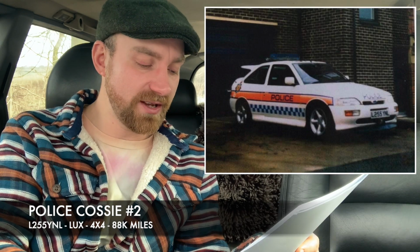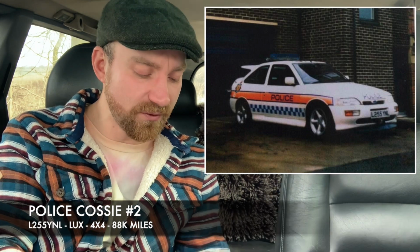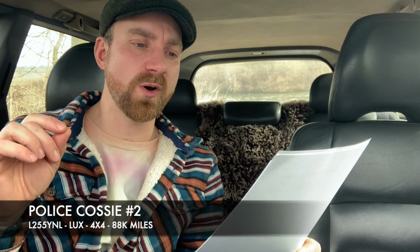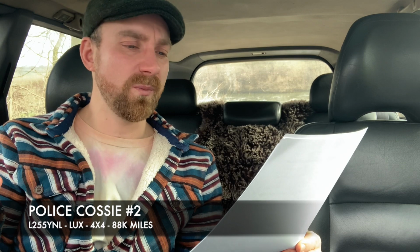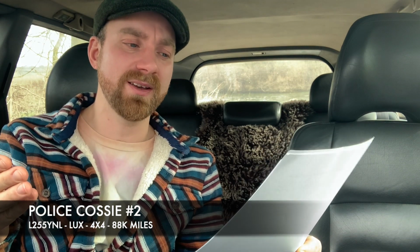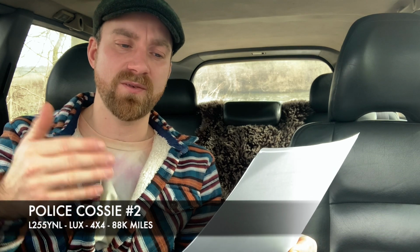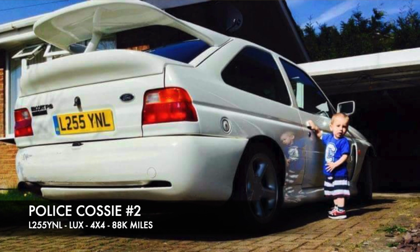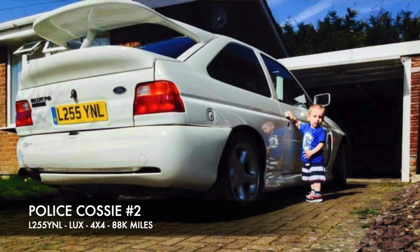It had the engine rebuilt and it never ran properly. The turbo was cutting out, etc. Then there was another one. Hi, I owned L255YNL from 2012 to 2015 and I have a lot of info and memories with it. Basically what happened was he had a 2-seater Fiesta with a roll cage, and then a baby came along and he said, right, I'll sell that and I'll have a family car. And he bought a Cosworth as a family car. It was this Cosworth. I brought my baby home from hospital in this car and he's now 9.